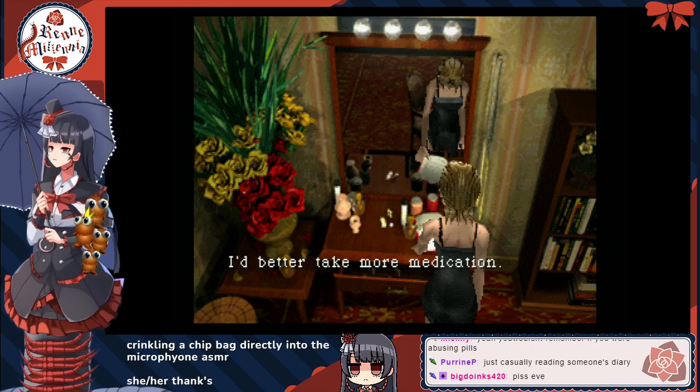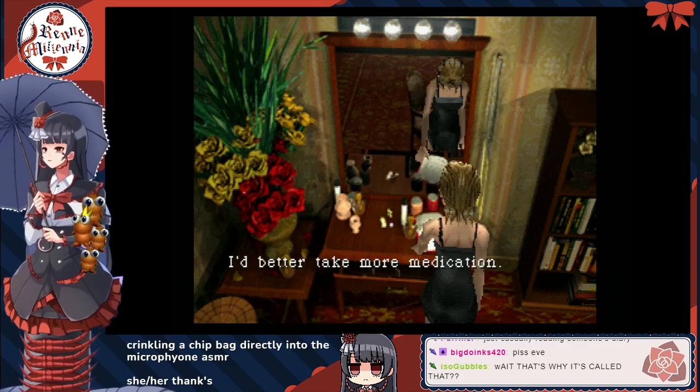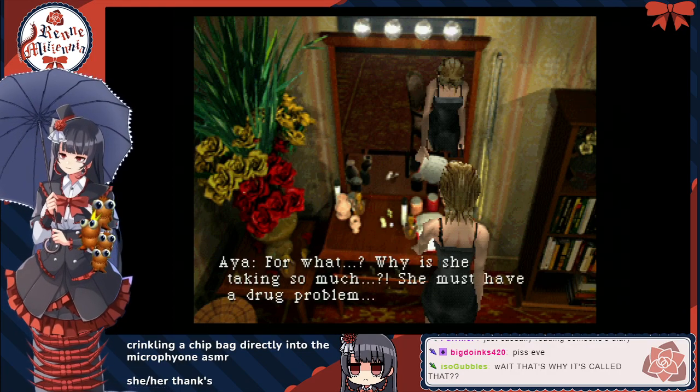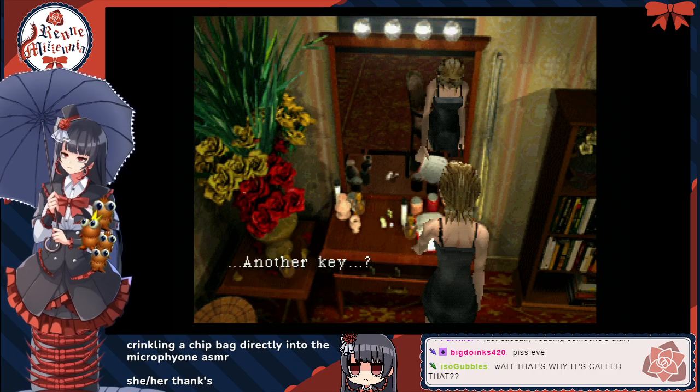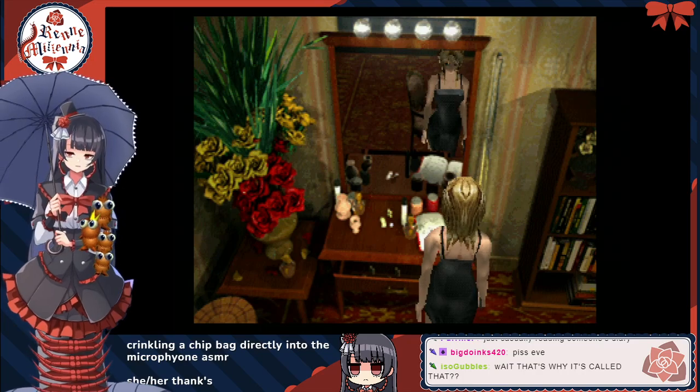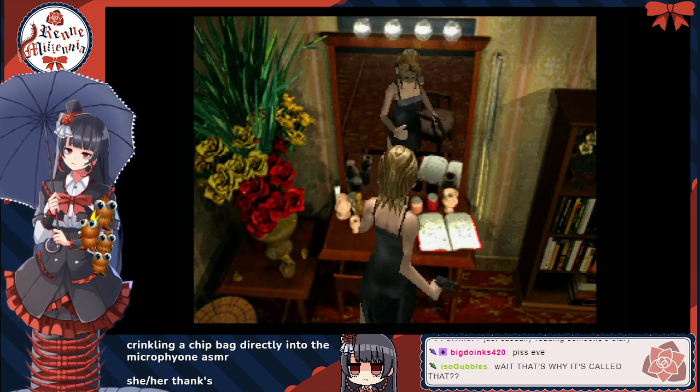It's important. She's the lady trying to kill us. I'd better take more medication. For what? Why is she taking so much? She must have a drug problem. Another key? Rehearse key. That's the key you use to rehearse.